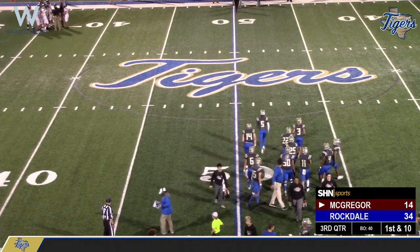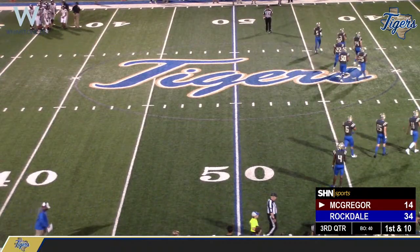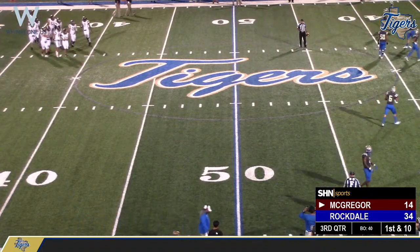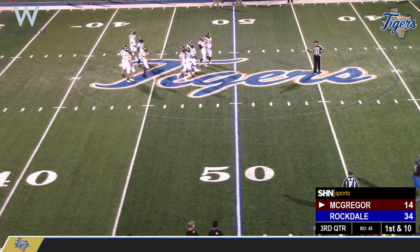Now it's 34-14 in favor of the Rockdale Tigers. Still a sizable lead, though, but you don't want to see that. This is the key point. The Tigers need to stop the proverbial bleeding, if you will, and need to get the momentum stopped right now.